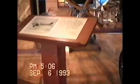Flight in order of how it happened, I guess, in the museum. The Wright Flyer. This is a Curtiss JN4D Jenny. There's the engine to it, the radiator and everything.